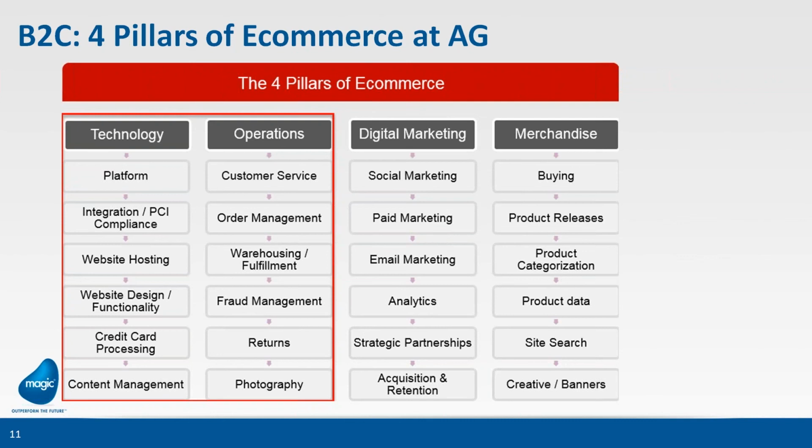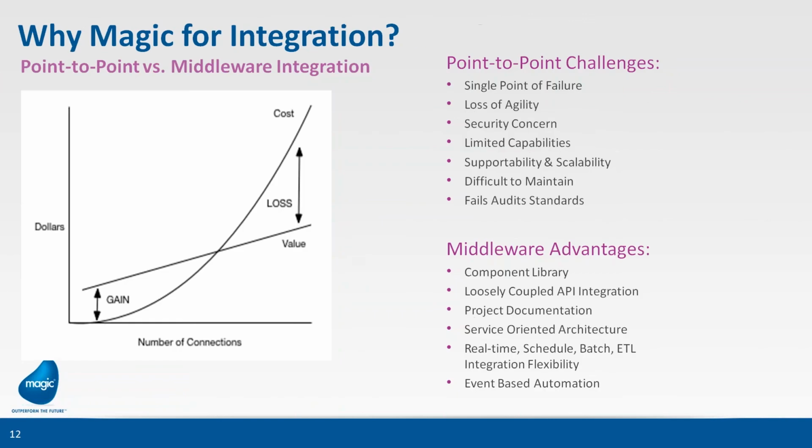With that, I'm going to now pass the phone over to Albert, who's going to talk a little bit more about why we were choosing Magic, how we were able to really work with them, and all the success of the integration. Hi there, this is Albert de Guzman.